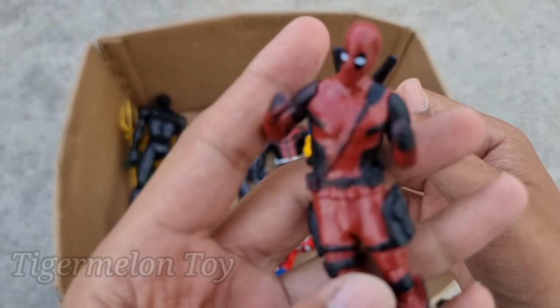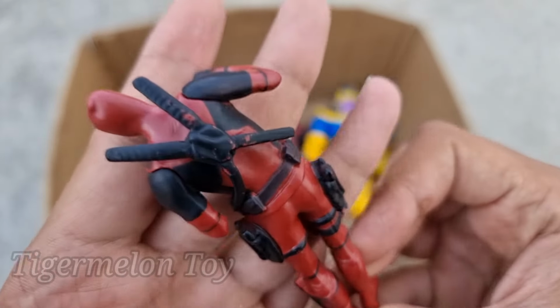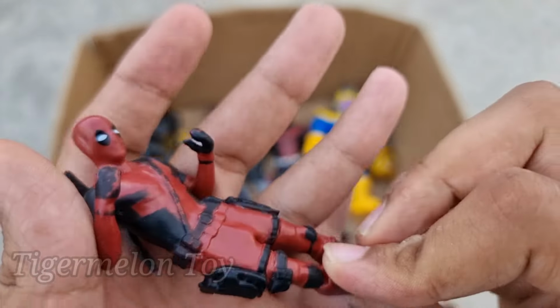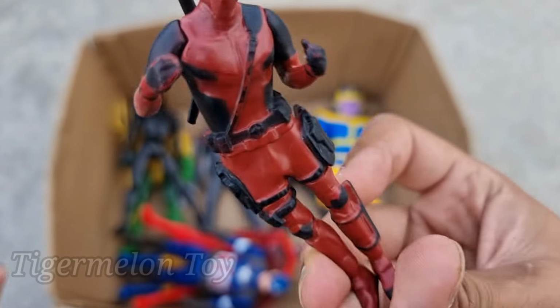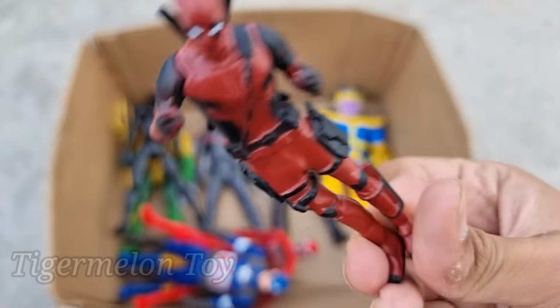Wow, guys, look at his very cool superhero, guys. Look at the red and black suit, guys. Look at the very cute swords he has on his back, guys. This is very cool and very cute and funny superhero. This is very cool Deadpool.